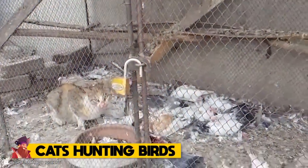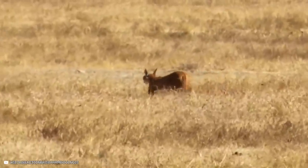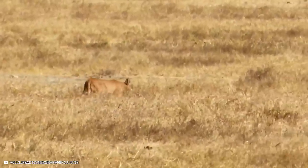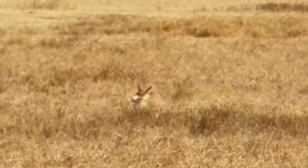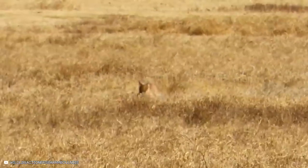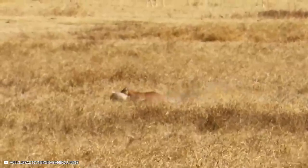Number 14. Cats hunting birds. A magnificent caracal in a successful hunt. It was in the distance, but it was unmistakable. They got as close as they could, but it was still quite a distance away. It was difficult to film because it was very windy and there was a significant heat haze. Nonetheless, they sat and watched it for quite some time.